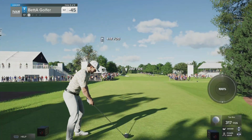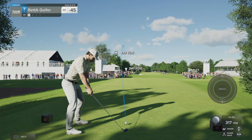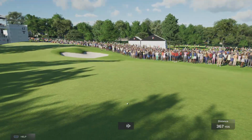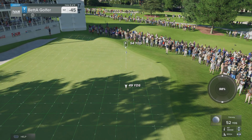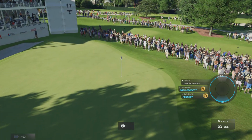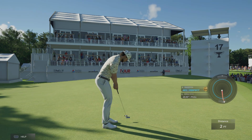Now to 17, a par 4. Take any fairway metal that you want to find the fairway, make this a birdie hole. This is looking really nice off the tee. That's an amazing approach shot, and now a birdie chance here at the 17th. The putt goes in, and the lead continues to grow. Gotta like it. 2 in a row. He's feeling it. Feeling it.